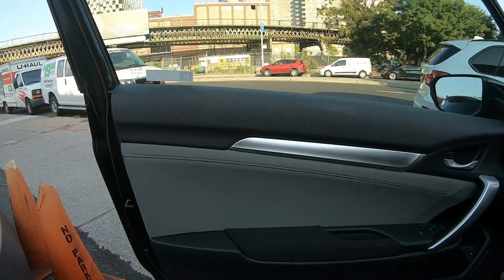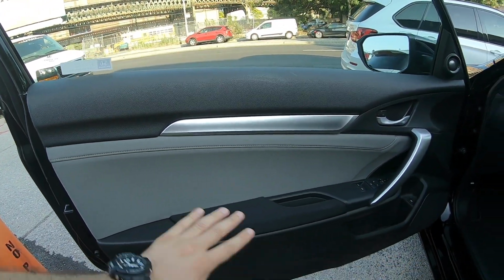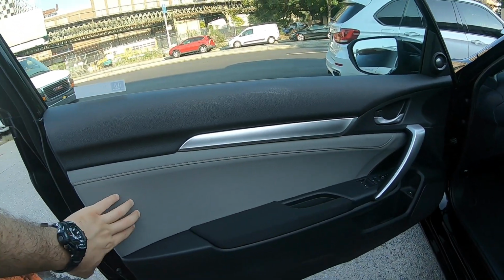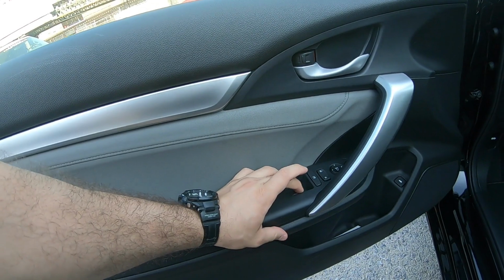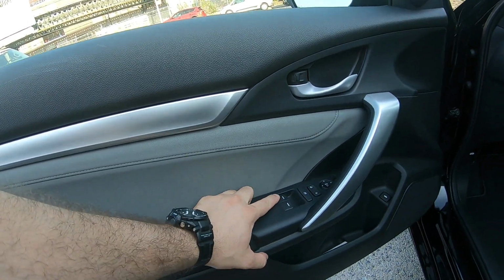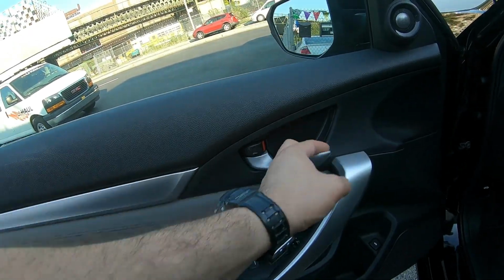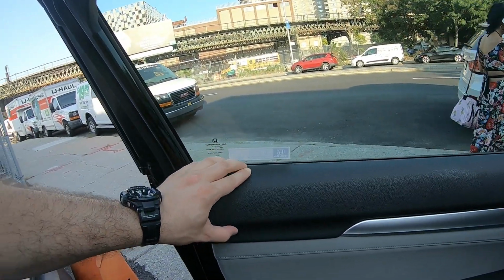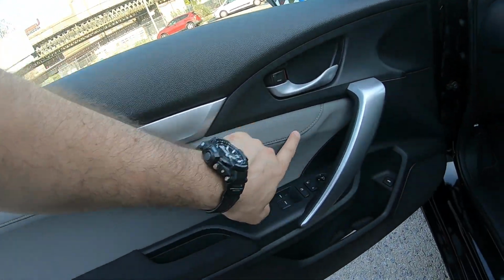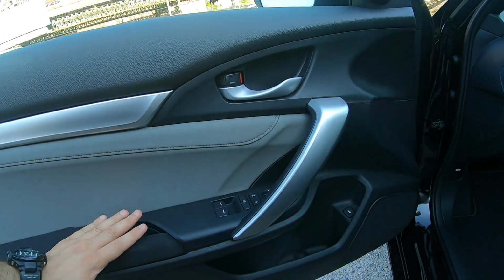As you can see, these door cards are really nice. This car comes with cloth material seats, and cloth continues on the door panels as well, but very nicely designed. Automatic up and down for the front windows, since this is a coupe car. Very nice door opener here, very nice trim. This is soft touch material, very good stitching here. Even though this is cloth material, it still looks nice, still looks very interesting.